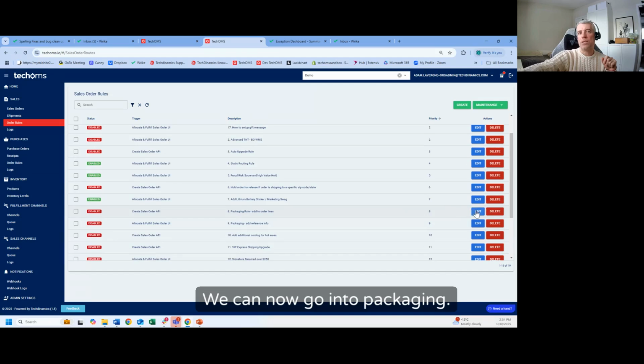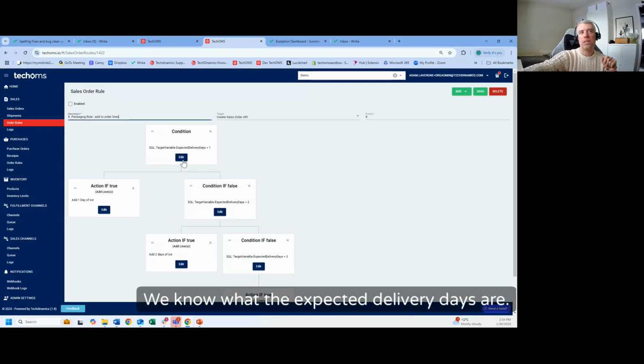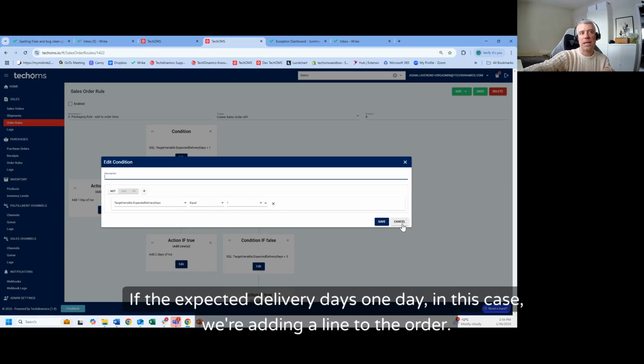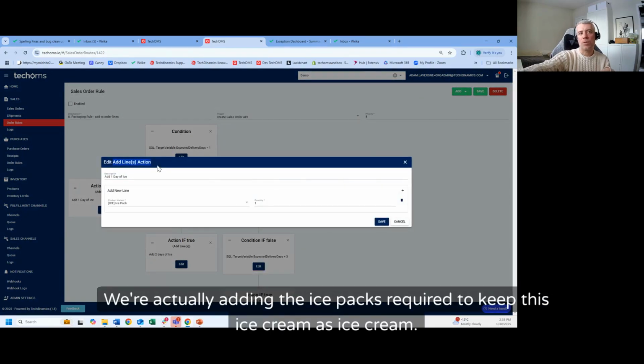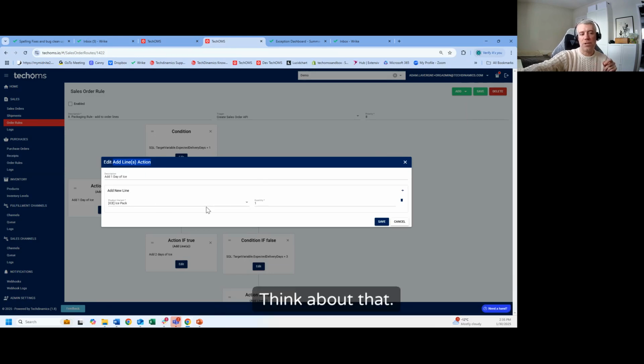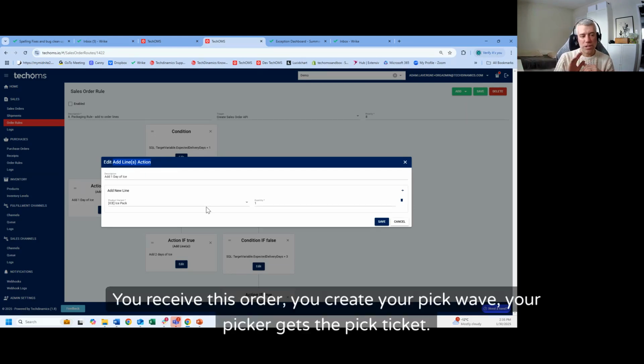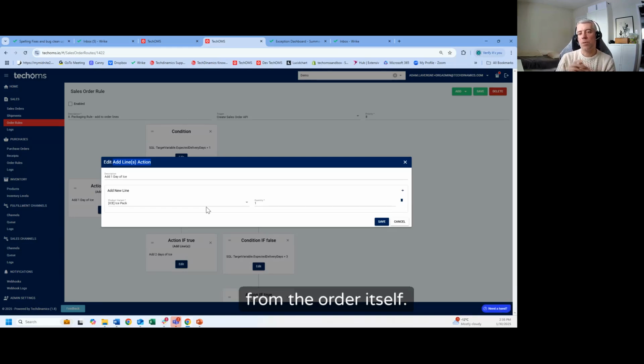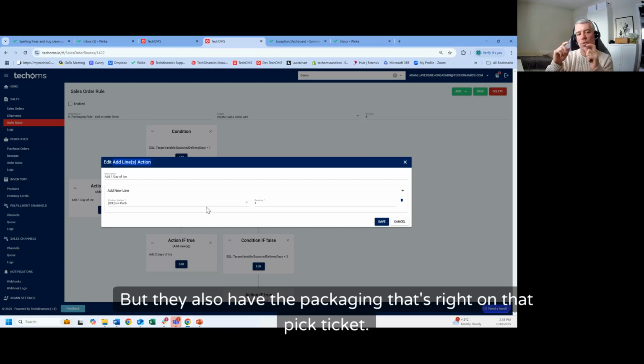We can now go into packaging. We know what the expected delivery days are. If the expected delivery day is 1 day, in this case, we're adding a line to the order. We're actually adding the ice packs required to keep this ice cream as ice cream. Think about that. You receive this order, you create your pick wave, your picker gets the pick ticket. Not only do they have the individual components lines from the order itself, but they also have the packaging that's right on that pick ticket.